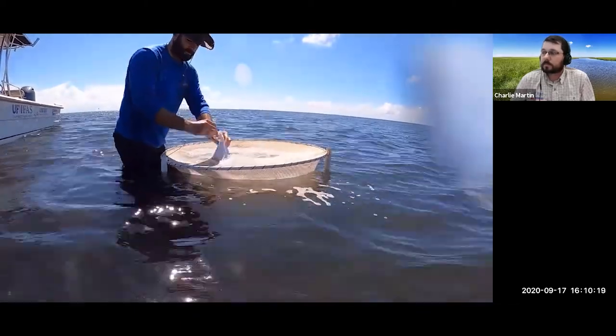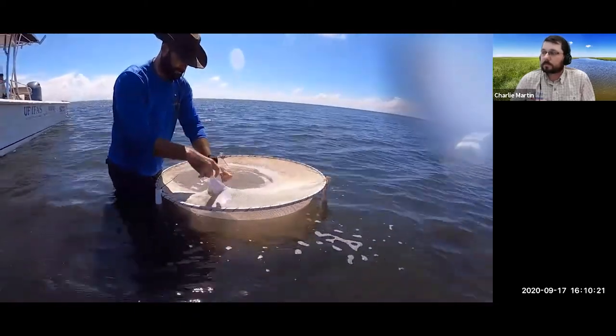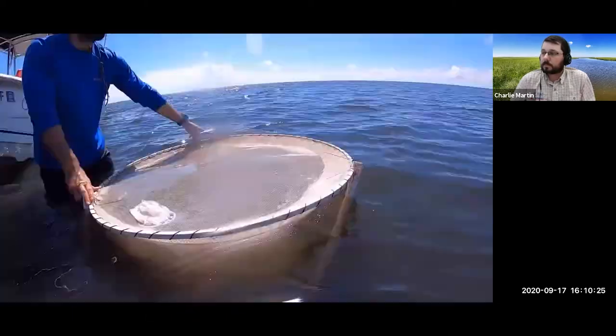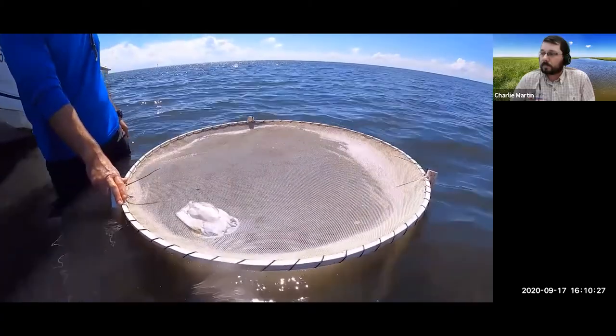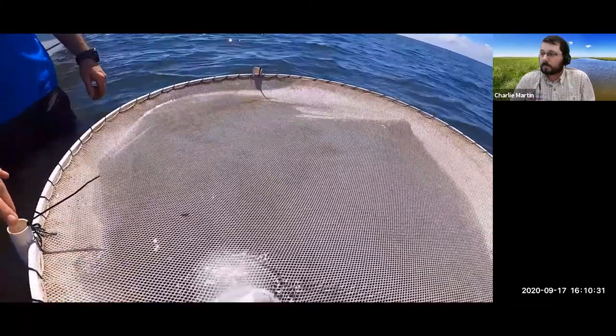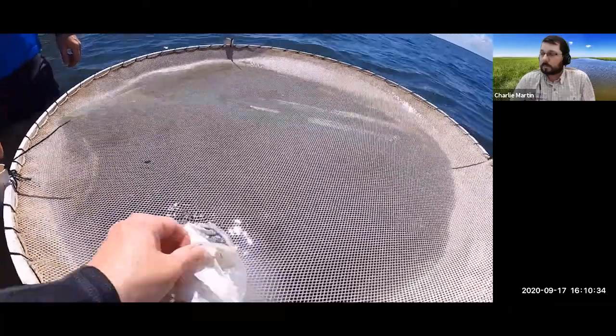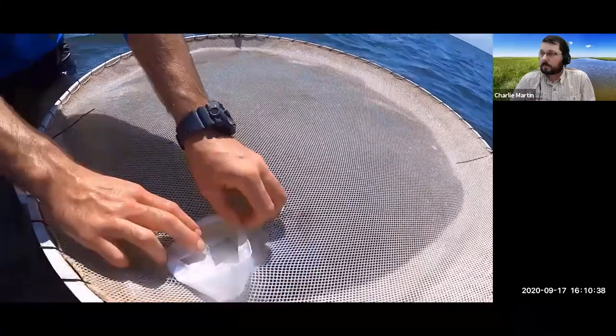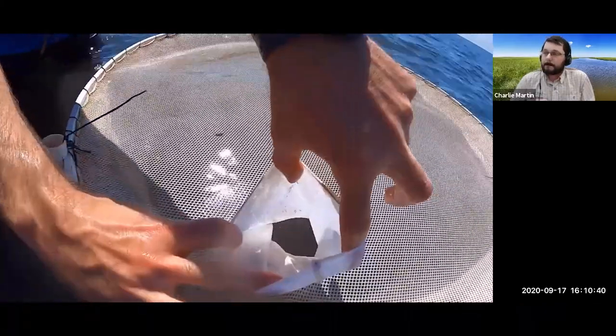For this work, we looked at the growth of juvenile blue crabs. Blue crabs are a major commercial organism targeted throughout the Gulf. We tag crabs with an elastomer. We release them into cages, and then we come back after a set amount of time, recapture them, measure them again to get a measure of how fast they grow across these estuaries.